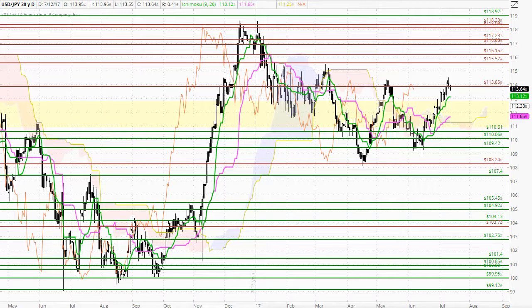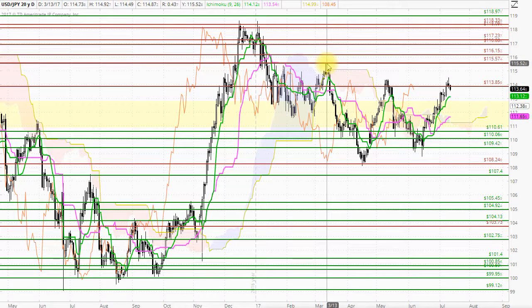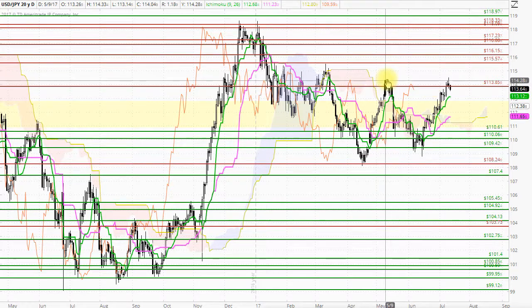And the US dollar, Japanese yen, and here we see, big picture, a market that has been moving sideways since March earlier this year. Very large range here between the 115.57 level and support at 108.24. Today we have moved up to the 113.85 level and a previous swing high.